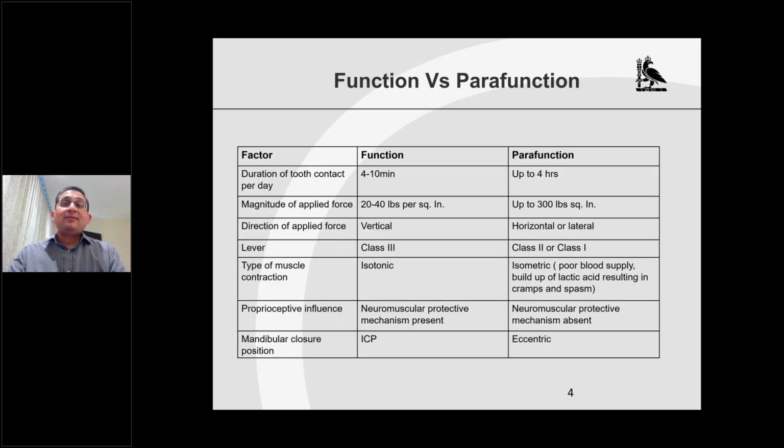Occlusion is really important when a patient parafunctions, and everyone parafunctions in their lifetime, sometime or the other. Some people do more, some people do less, but everyone parafunctions. So let's look at some of the differences in function and parafunction. As you can see, the duration of the contact is massive when patients parafunction. The force is almost 10 times more than what you can apply during the daytime.